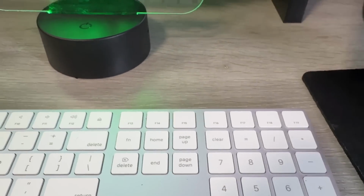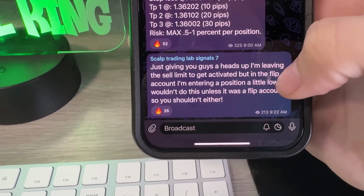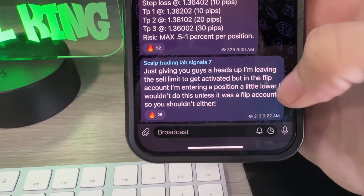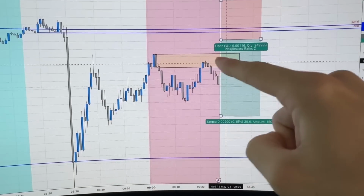And then you can see that I also tell the signal group every single thing that I do. Let me show you. I told them, just giving you a heads up, I'm leaving the sell limit to get activated, but in the flip account, I'm entering a position a little lower. I wouldn't do this unless it was a flip account, so you shouldn't either. But everything that I do, I update them. So if price plays out from here, we have some positions.